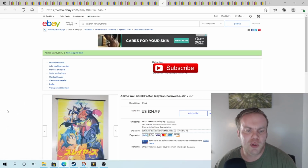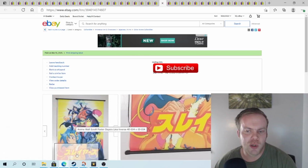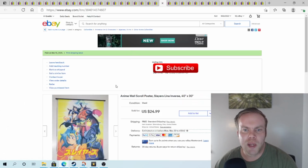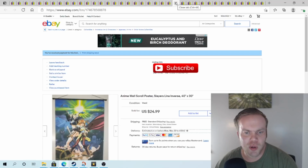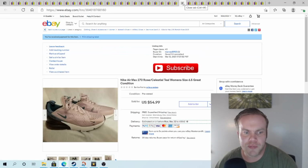Sold this for $24.99, this anime wall scroll here. We had one customer pick up 3 of them, so that was cool. And then sold this one here. Sold a few of these for like $25 and $30 a piece, respectively.